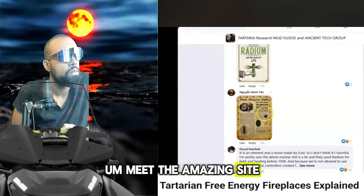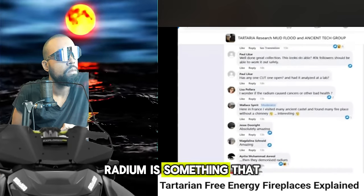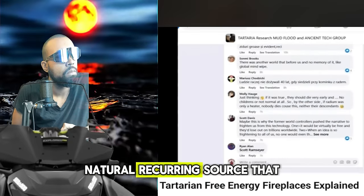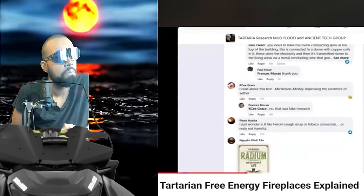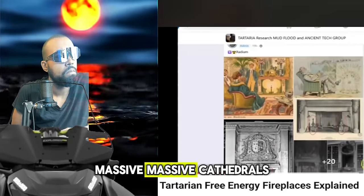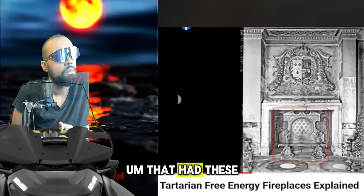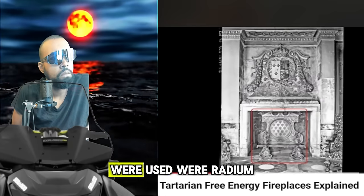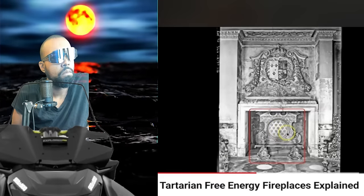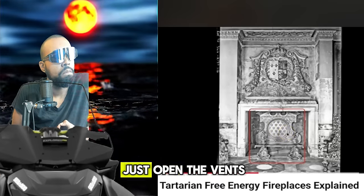Meet the amazing sight, the world destroyed before your eyes, a radium scope. So radium is something that is another hidden technology, hidden knowledge, natural recurring source that we have available to heat all the homes and to heat these massive cathedrals that had these andirons at the bottom that were radium, and they would grab the ether from the outside and heat the rooms. And the way they used air conditioning was they built a couple levels below the ground, and they literally would just open the vents.